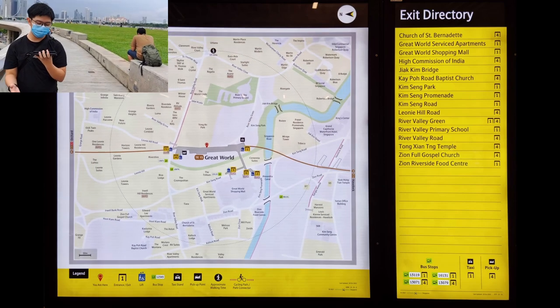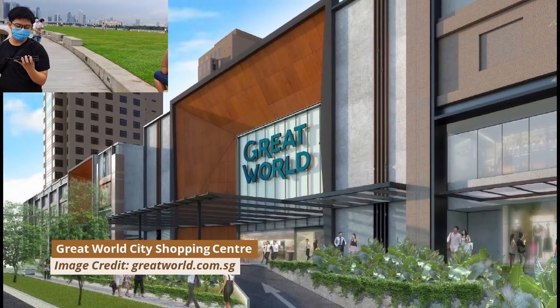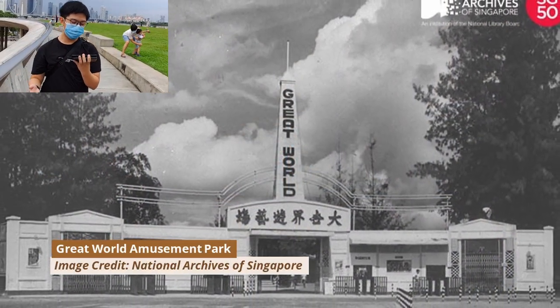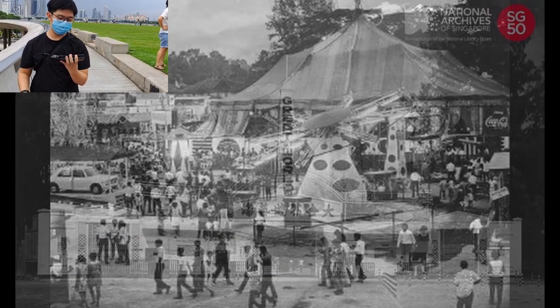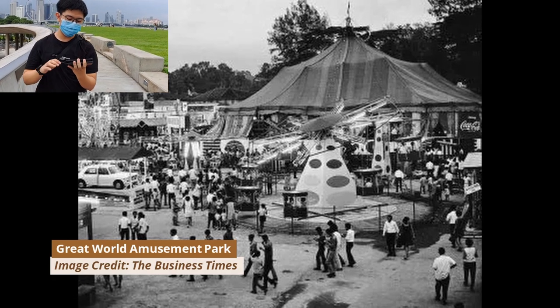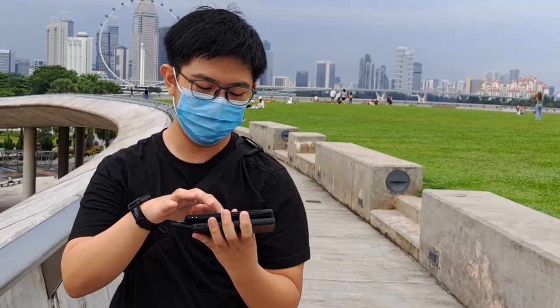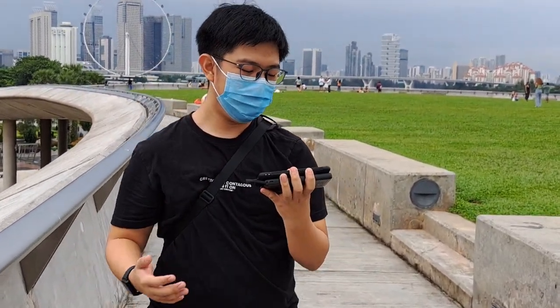Speaking of Great World City, Great World Station gets its name from the Great World Shopping Centre, right next to it, which in turn was named after an amusement park that existed a long time ago called Great World Amusement Park. Back in its heyday, it was a bustling place with food stalls, amusement park rides, and entertainment such as performances and films. I obviously don't have any memories of Great World Amusement Park, but I believe the older generation will have many fond memories of it.